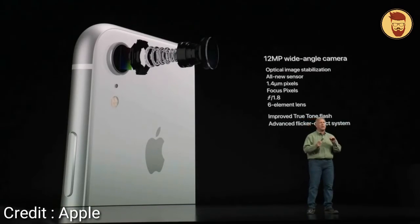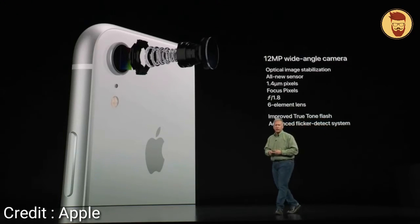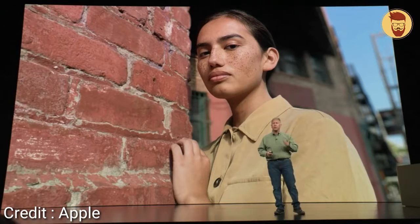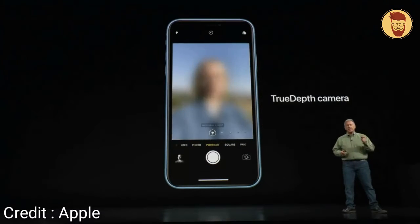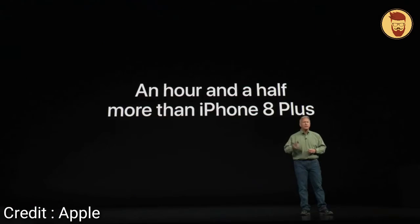So it's our new generation sensor that's larger with bigger pixels, optical image stabilization, twice as many focus pixels, fast f1.8 aperture. It's a portrait mode photo taken from a single camera system. Yes, it gets the same advanced bokeh technology we talked about. It's the same True Depth camera system as iPhone XS and XS Max. But what about battery life? Gives you up to an hour and a half more in your day than the iPhone 8 Plus.